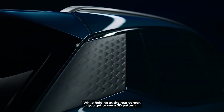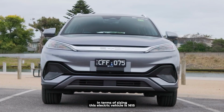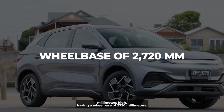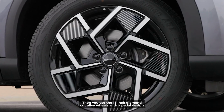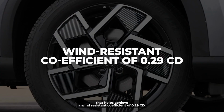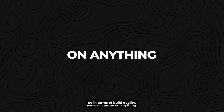At the rear quarter, you get to see a 3D pattern that wraps up the side profile. In terms of sizing, this electric vehicle is 1,615 millimeters high, with a wheelbase of 2,720 millimeters. Then you get the 18-inch diamond-cut alloy wheels with a petal design that helps achieve a wind-resistance coefficient of 0.29 Cd. So, in terms of build quality, you can't argue with anything.